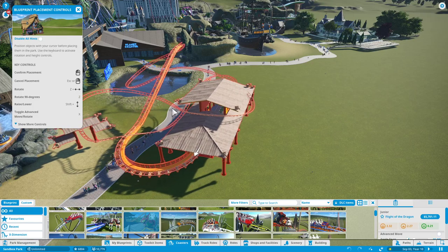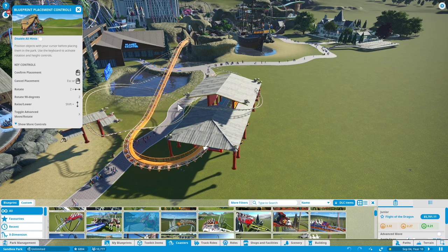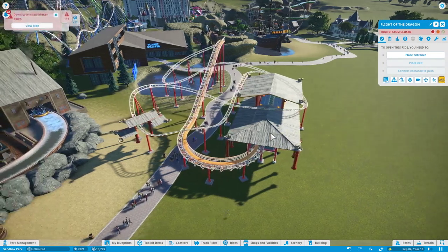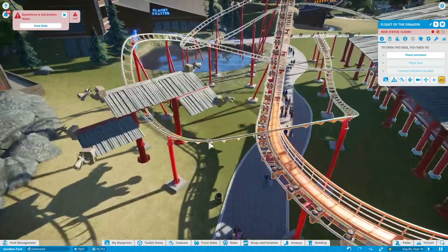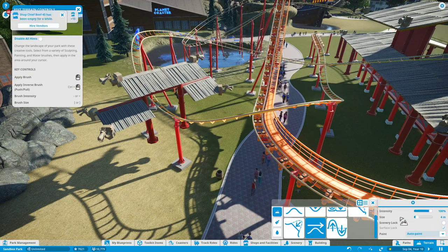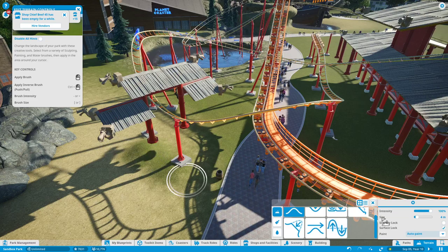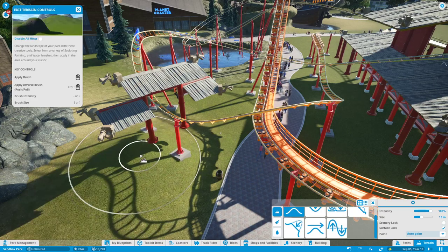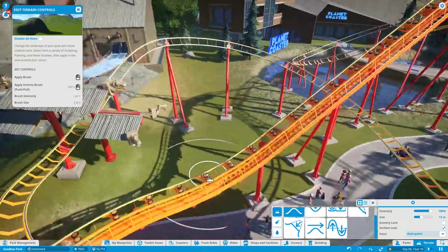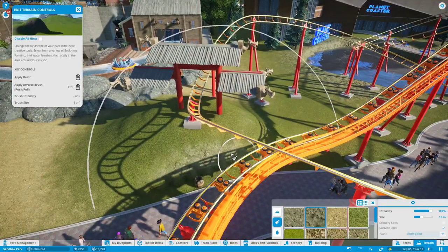Let's see if I raise it up. Just like so, so it goes over the path. And then we'll fix the land. Perfect. Just like so. And let me go ahead and edit the terrain, just so nothing's floating up in the air. I'm gonna raise that right here. Let me go ahead and change the size. There we go.